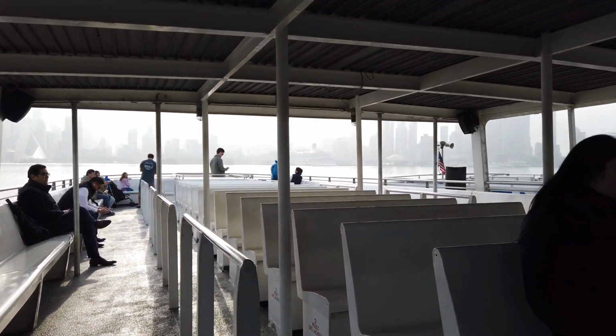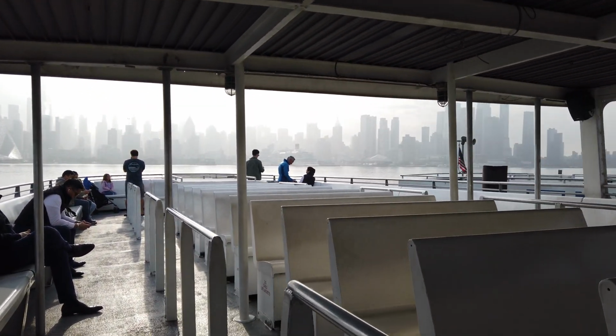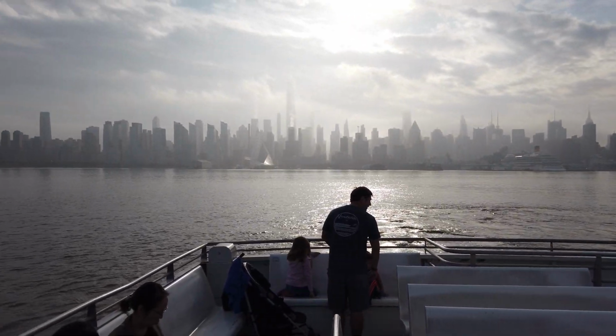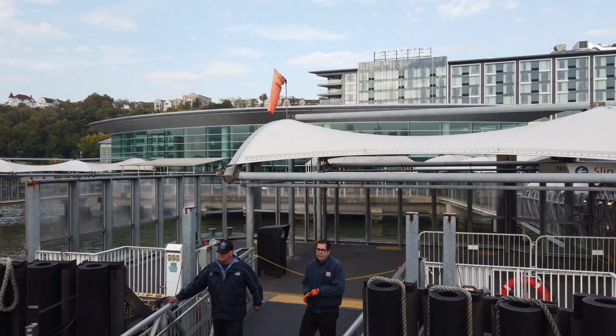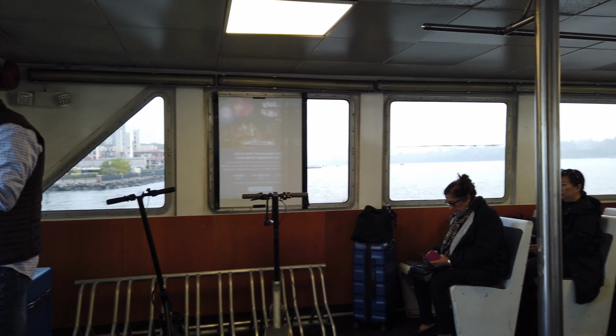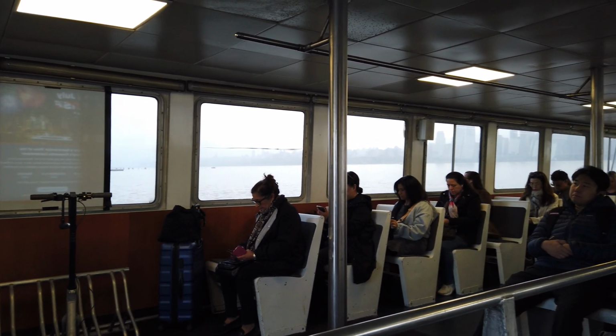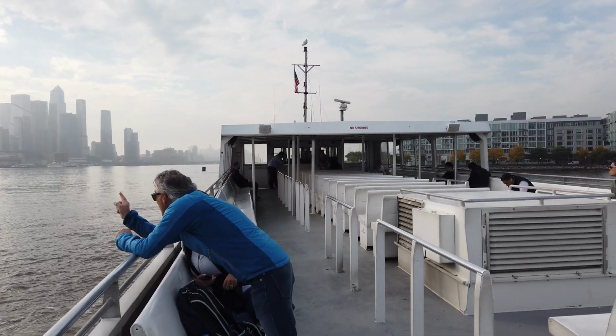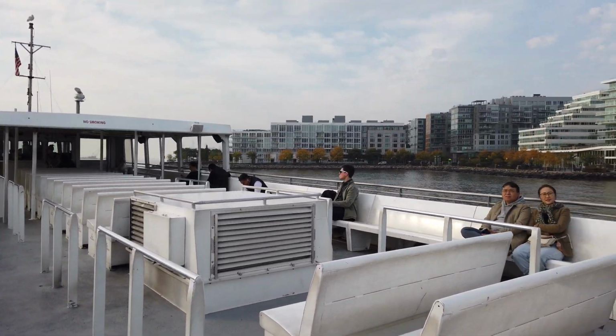As you can see, the ferry is not very crowded at all. It gives you a breathtaking view of New York. There are people on the ferry taking photographs and selfies and all that kind of stuff. The day I was there was pretty cloudy, so not necessarily the best day for a photograph of the skyline of New York, but the ferry ride was very comfortable. I felt like I got my vacation started early. Also, it was extremely comfortable.